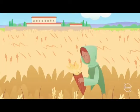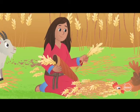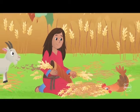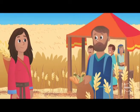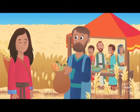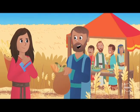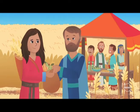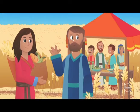It was harvest time in Israel. Naomi told Ruth to gather the bits of grain left behind in a field. The field belonged to Boaz, Elimelech's relative. Boaz approached Ruth. "You were very kind to Naomi," Boaz said. "Leaving home must have been hard. May God bless you." He gave Ruth food and told his workers to watch over her.